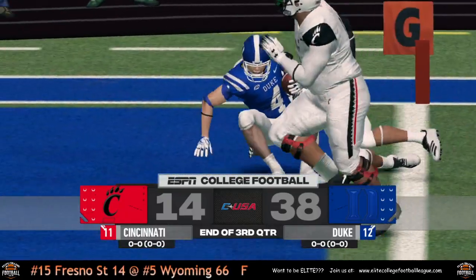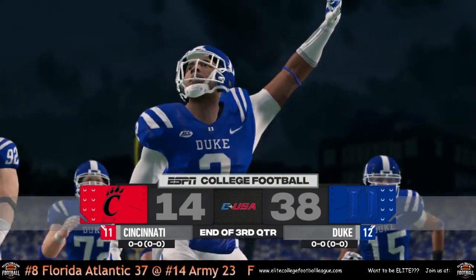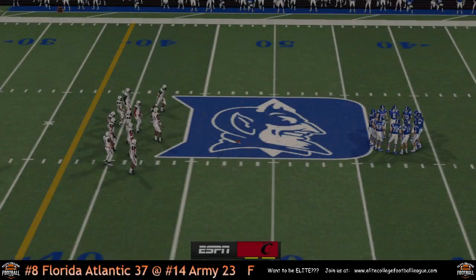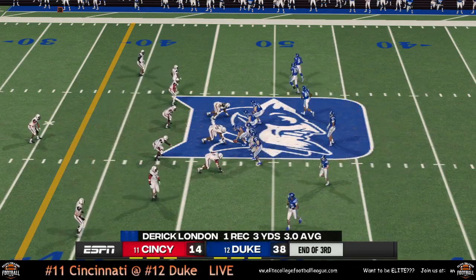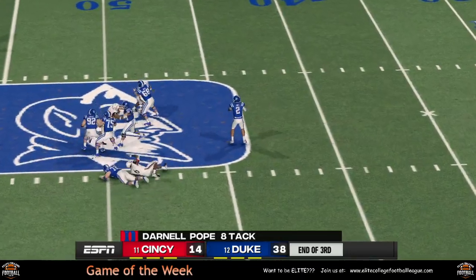Put your 4s up in the chat. Duke is up by 24 points going into the 4th quarter. By the way, just now, C.J. Jones pretty much hit 50 completions on the game.